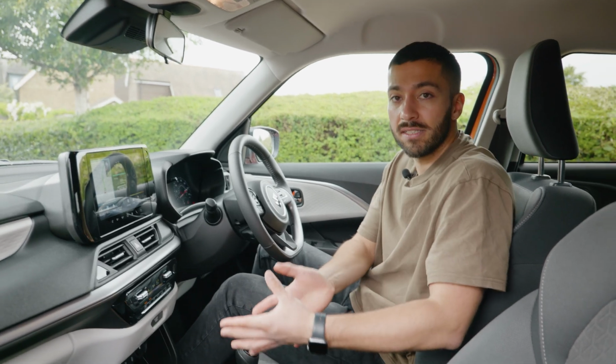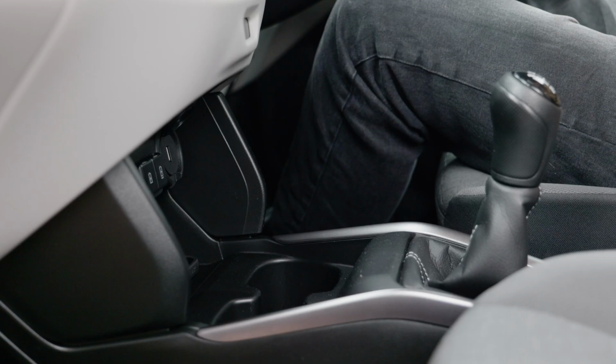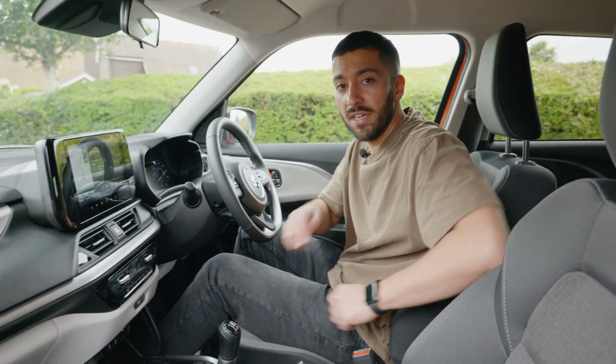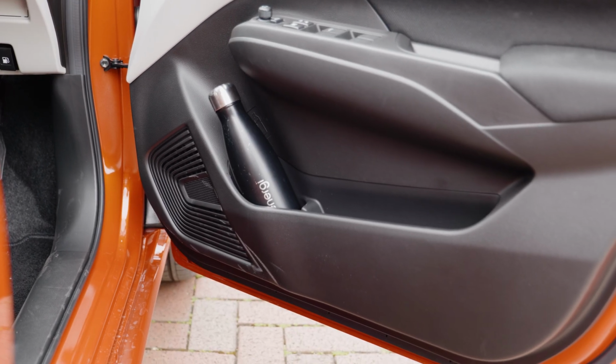And the storage space is small, but actually very useful. You've got a space down here to rest your phone. You've got 2 cup holders here. You've also got the one in the back, which you're probably gonna have to fight the rear passengers for. Plus, both door pockets can easily swallow a refillable water bottle.